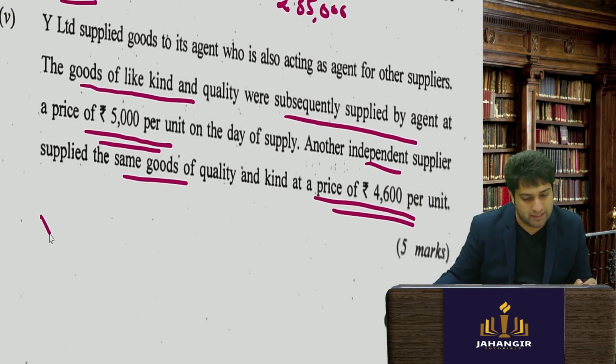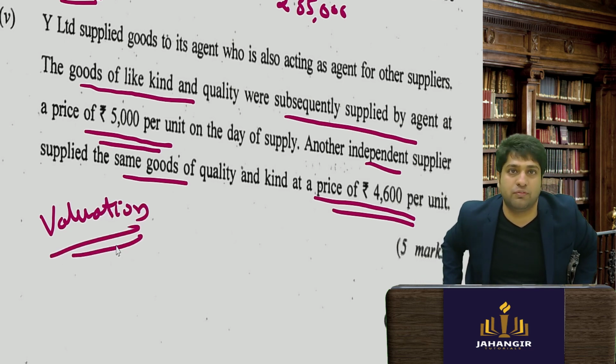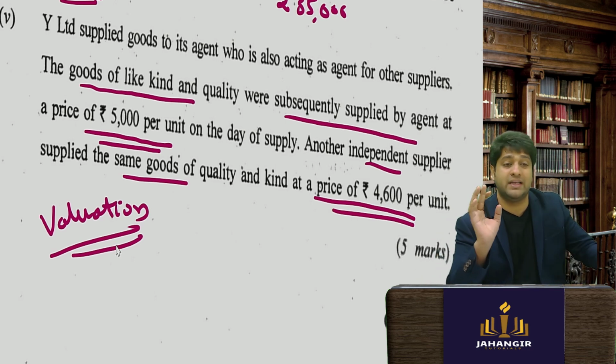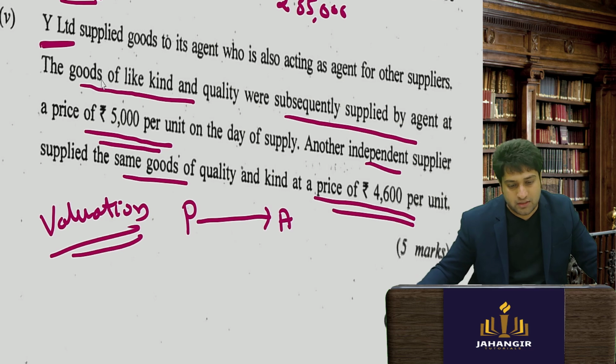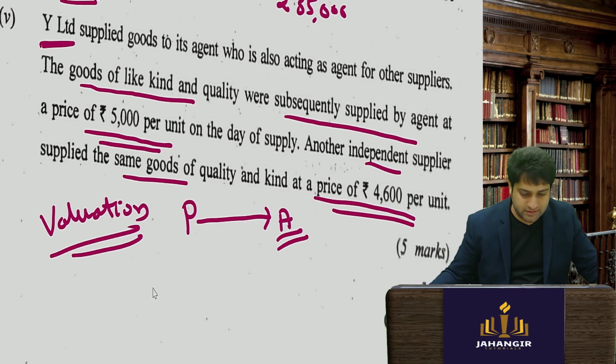Now, this is coming and the example is also exactly the same. Numbers are also almost the same. That has been given, okay? So, if you see your valuation rule, rule number 29, what do they talk about? That when the principal has supplied the goods to the agent, okay? So, Y Limited has supplied the goods to the agent. So, what is the valuation? The valuation that they are saying is that we will take first the price subsequently supplied by the agent.